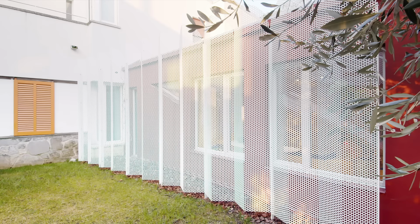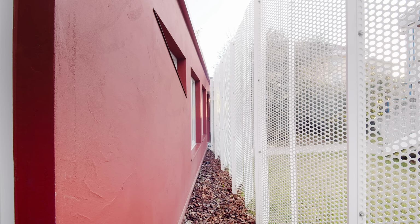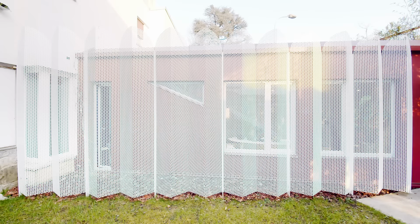A playful metal screen was placed in front of the building, defining a triangular mini garden as a reference to ancient Persian arches and providing sun shading to the cabin.